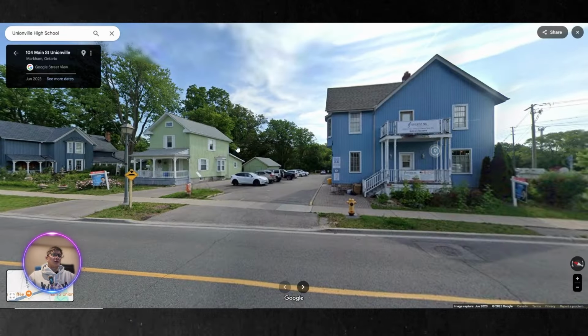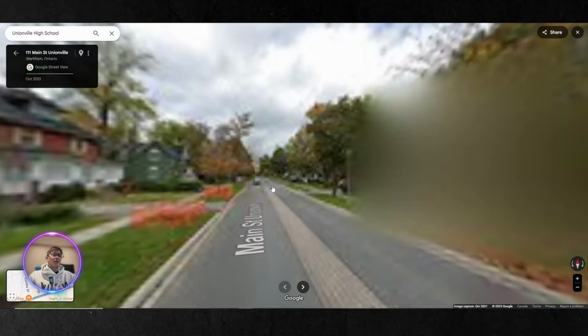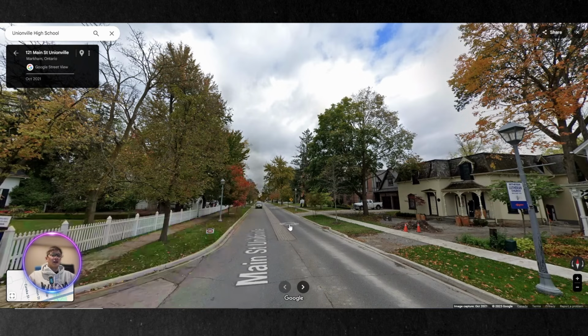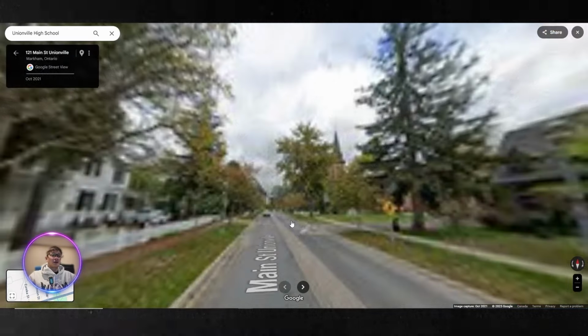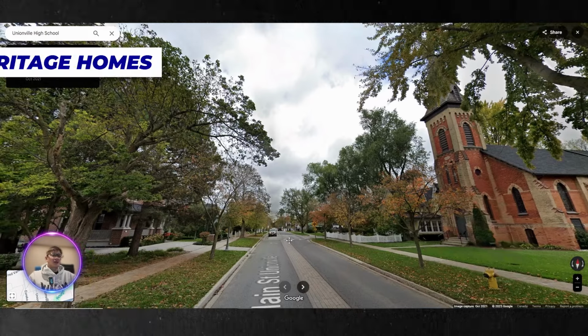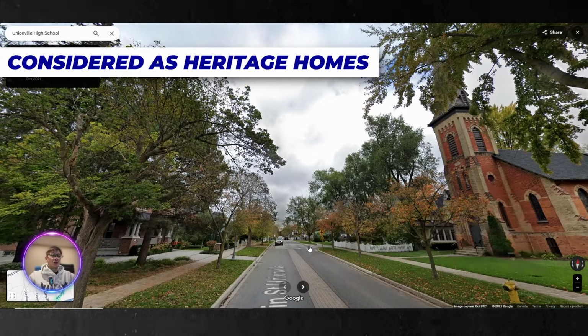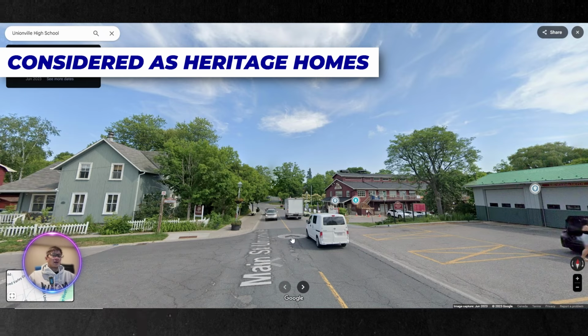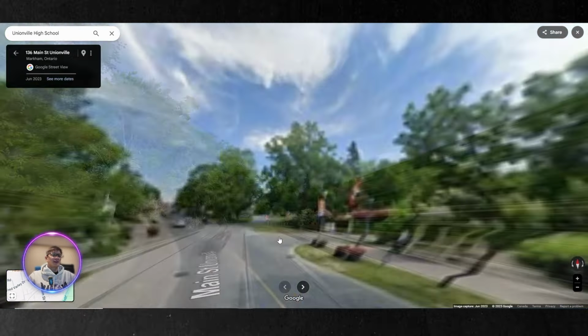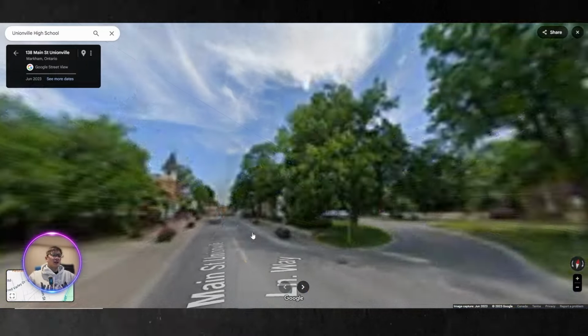Let's take a look at the street view, and this became very popular since the homes here date back to early settlers and have a lot of historic value. Many of these homes are considered heritage homes, which means the homeowners are not allowed to tear them down and rebuild unless there is a permit. So there is a special license to do renovation on these homes.